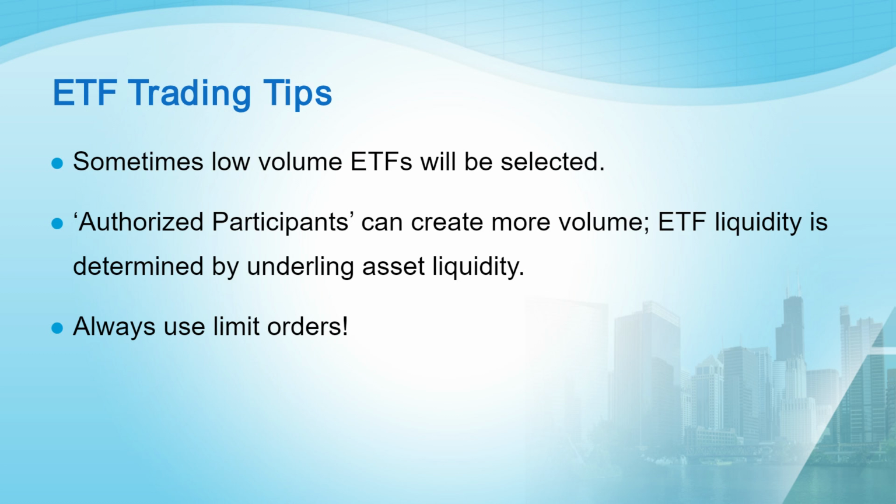You also always want to use limit orders. Limit orders can prevent you from getting a bad fill, and it's something to keep in mind both when buying and selling ETFs, but especially with low volume funds, those that have less than, say, 25,000 shares traded in a day. You also want to take a look at the level 2 quotes for a lot of these products. You might see some good underlying volume there even if the headline numbers aren't that great.